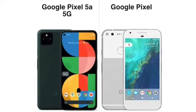But build quality is still pretty much the same. You got a lot more screen real estate on the 5a 5G. That's pretty much an XL version in 2021. The original Pixel, it's not a huge or heavy device at all.